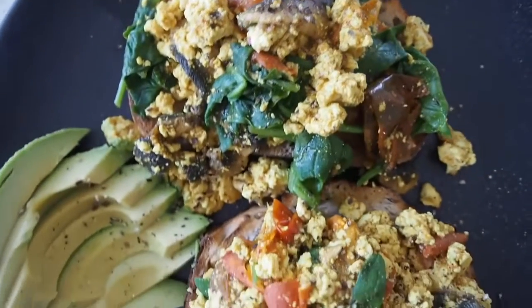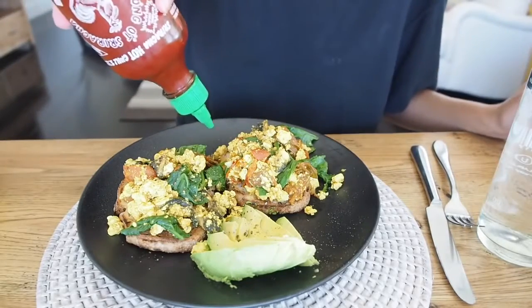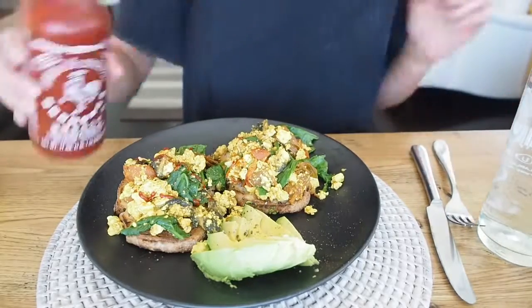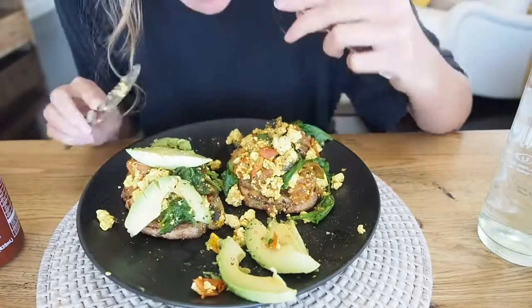I am in love. And then when I sit down to eat it, I usually put on some ketchup, tomato sauce, but I was out of that, so I tried sriracha and that also worked, of course. Yeah, and it was amazing.